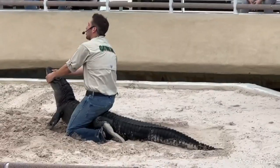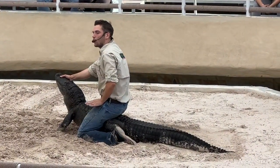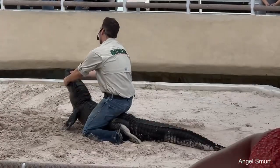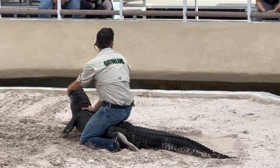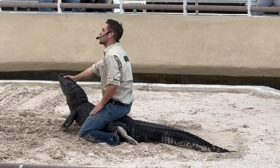Well, a young girl actually watched the show, and what she learned from watching it, and this part actually helped save her life. Now, if you guys are ever being bit by an alligator, what you want to do is make a fist and hit him right in the snout. The reason that works is because his snout is covered in all these little black dots. They're called ISO sensors.